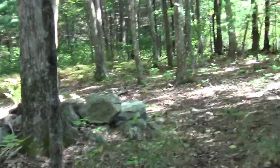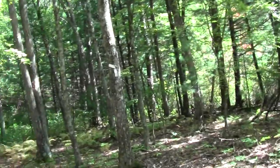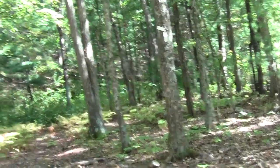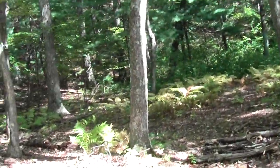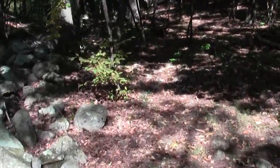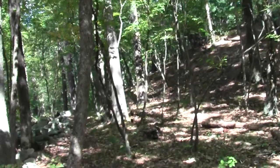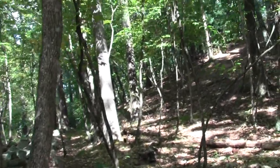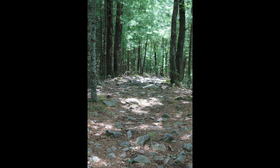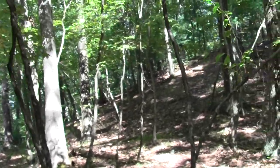Stone wall whereby a turn is indicated. Oh yeah, I remember this. It's sort of steep.